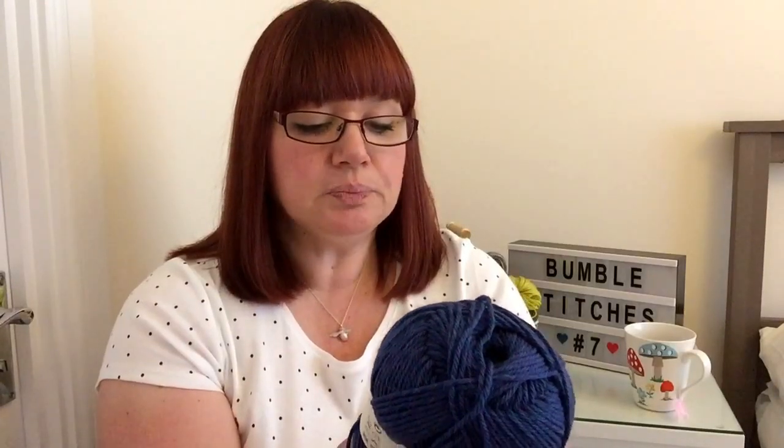It's 100% superwash wool and really nice to knit with. It feels a bit alien actually, having knit so many fingering 4-ply weight, like the last garment, the Madewell, and socks and shawls and things, it seems like really huge chunky yarn, and I'm knitting it on 4.5mm needles.